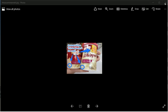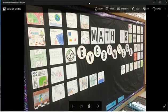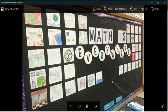If it'll open up, hang on just a moment. Okay, so here's an example of a board that another school made, which I thought was a great idea, and it gives the students a chance to become a part of it themselves. So in this case, you can see that the students drew pictures. I guess they basically had to look around for places where math can be found.